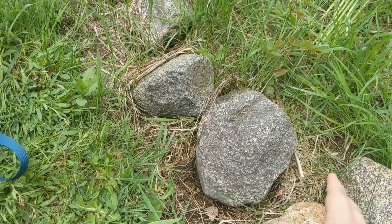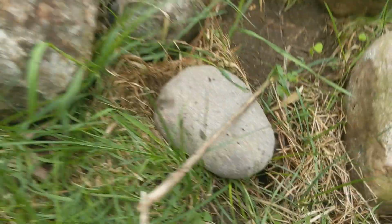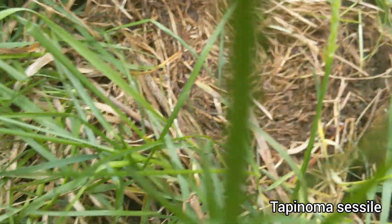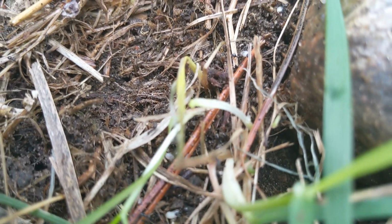Alright, so I think I realized what's going on here. So under this rock here, there was some Tapinoma. In fact, actually, yeah, look at that, Tapinoma.